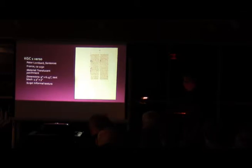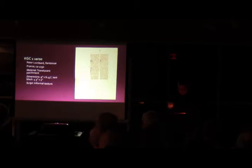This text is very small. If you haven't, be sure to go in to see the exhibit, because these slides really distort your impression of the size of these texts. These are really small. This text is 9 inches by 6.45 inches. That's not too big, but not too small. But the text block, this area where the text is actually provided, is only 4.3 by 3 inches. So it's very, very small.